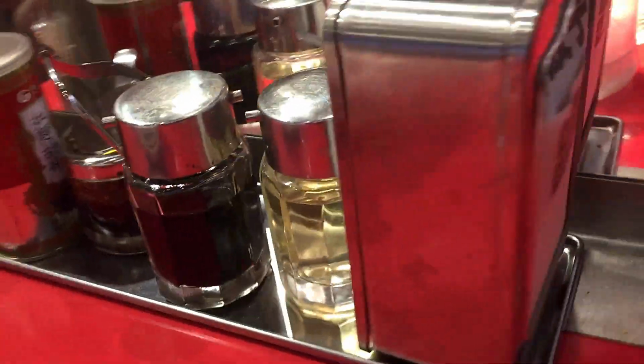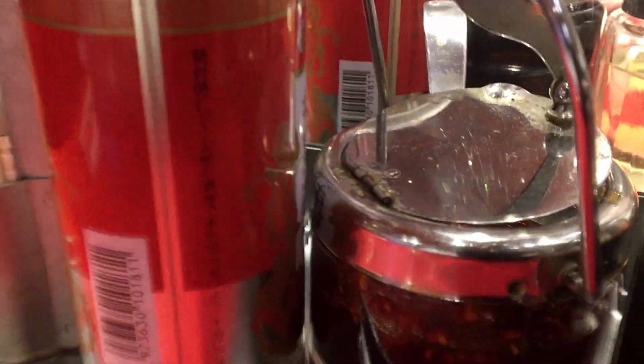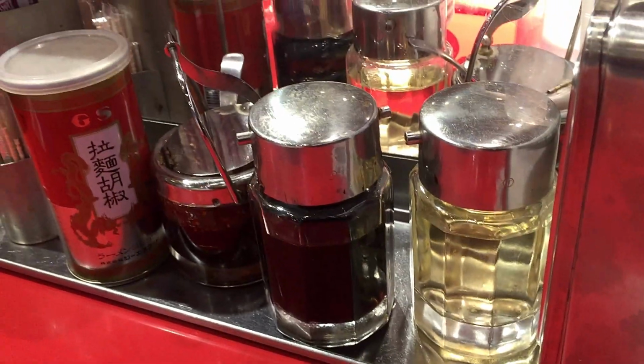Alright, table tour. Oh, very simple. Paper napkin. Alright, it's paper napkin. It's very important. And this is vinegar. And I don't know, sauce. Gyoza sauce. And chili oil. Yeah, chili oil. This is great. And pepper and chopsticks and toothpicks. Very simple, very Chinese.